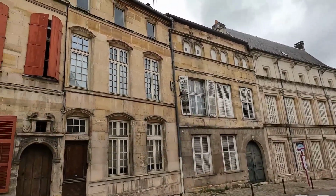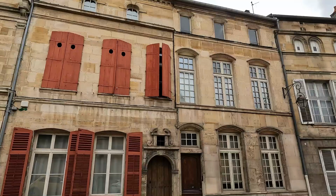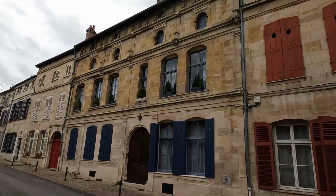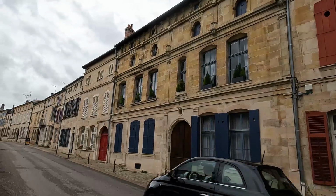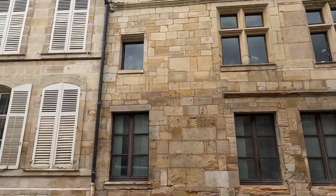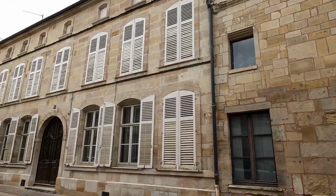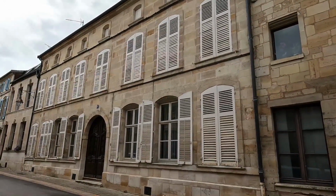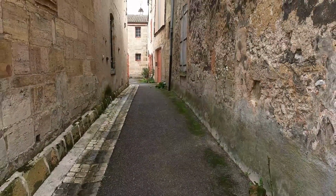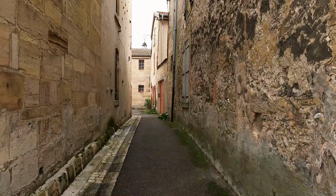Just a lovely street to walk up, actually. The houses look so well cared for. Really nice. Everywhere you look, there's something pretty to discover.